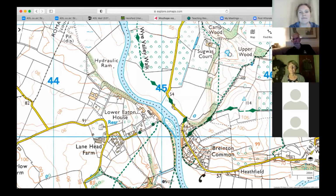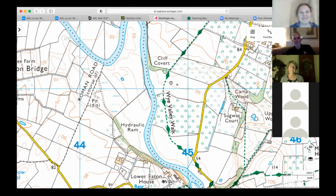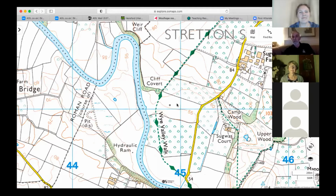Yes, Lower Eaton House is quite an impressive edifice over here, overlooking the river. But if you want to really extend it, then you can in fact cut across here, although I found that there's a flooded stream somewhere in this area. The bridge has collapsed. I have reported it to Fix My Street. Worth mentioning Fix My Street.